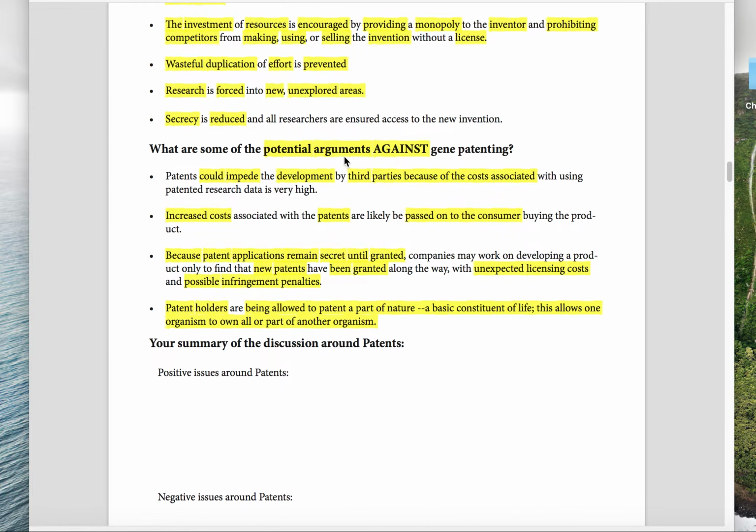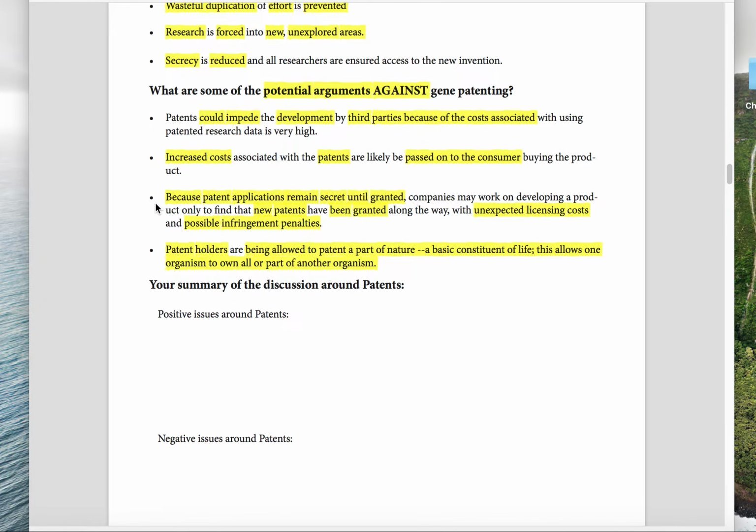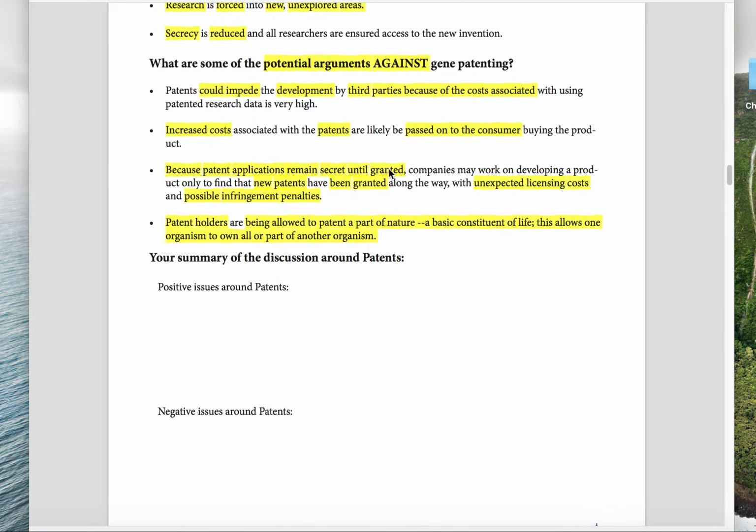In terms of the problems or against it, it could impede development by third parties because they can't use the technology for 20 years without paying for it. It increases the costs, and the cost of the patents are going to be passed on to consumers. Because patent applications remain secret until granted, companies may work on developing a product only to find that the new patents have been already granted to someone else, and that might have caused them licensing costs along the way.